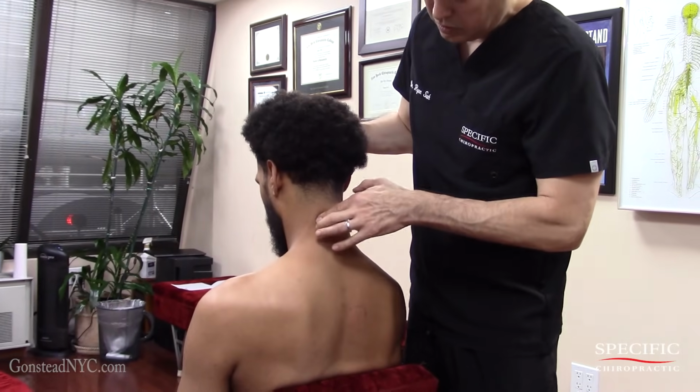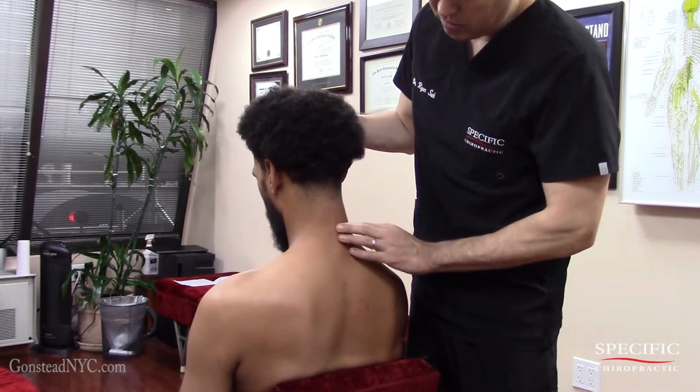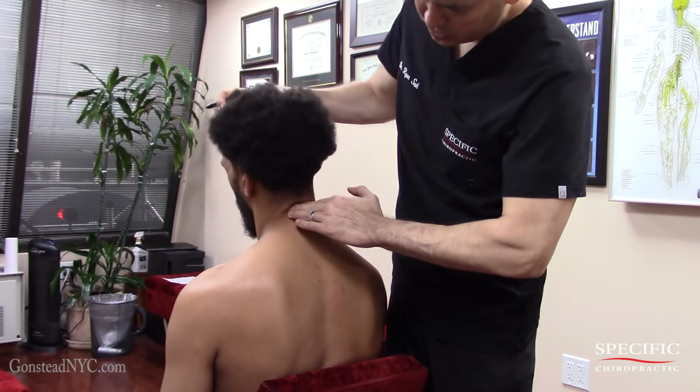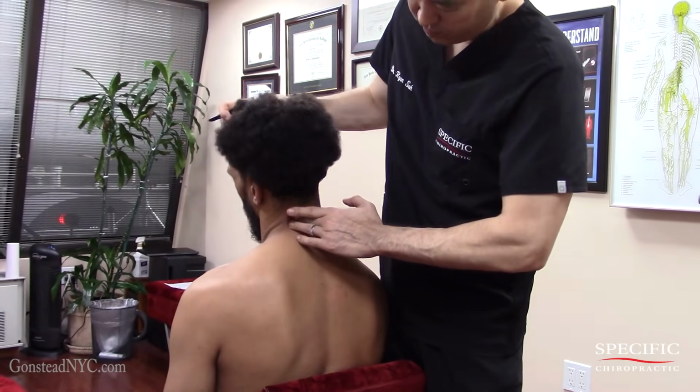Alright. So you've got this huge swollen knot right there. You feel that? Yeah. So you don't have it on the right side. It's just on this left side right there. See right there? It's just not pivoting too well. You can't tilt to the left too well right there.